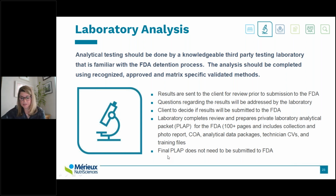These laboratory packets are large. They're usually about 100 pages or more. They're going to include all of the sampling documentation, the photographs, collection report, as well as analytical documents that are produced for the analysis. It'll have technician CVs at the lab level. There'll be training files included. So it is a huge amount of data that goes to the FDA. So it's very different from just a routine COA you might receive typically for normal routine shipments. So submitting just a COA to the FDA will almost guarantee a refusal. You have to have this entire packet.